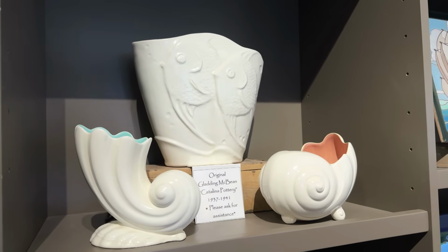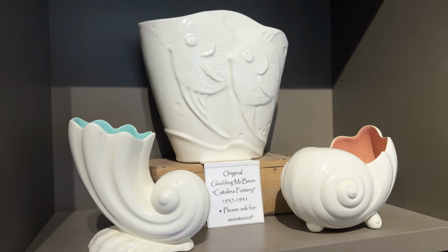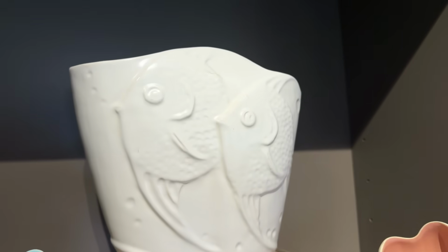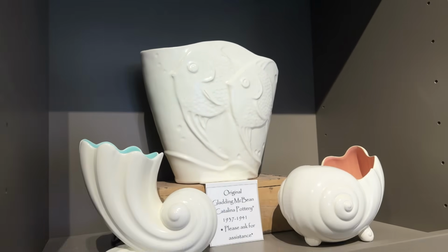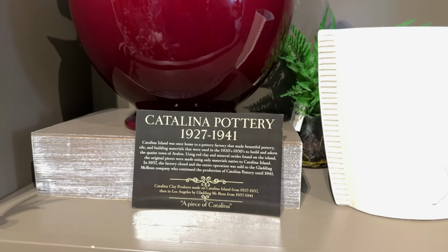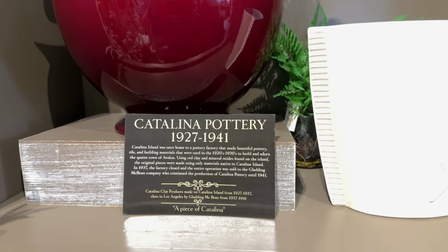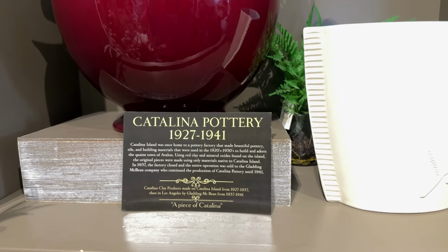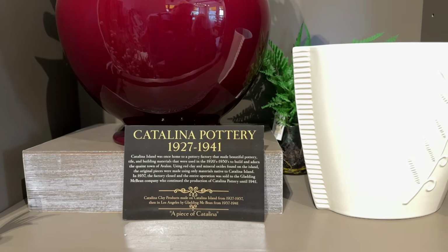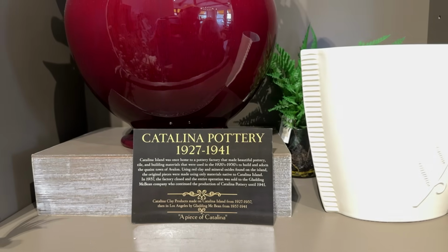Well, let's talk about this. This is original Gladding McBean Catalina Pottery from the years 1937 through 1941. Look at the fish. Can you get a close up? That is so fantastic. That pot slash vase is 500. Really beautiful. Catalina Island was once home to a pottery factory that made beautiful pottery, tile and building materials that were used in the 1920s through 30s to build and adorn the quaint town of Avalon. Using red clay and mineral oxides found on the island, the original pieces were made using only materials native to Catalina Island. In 1937, the factory closed and the entire operation was sold to the Gladding McBean Company, who continued the production of Catalina pottery until 1941.